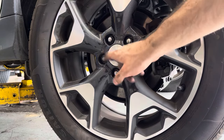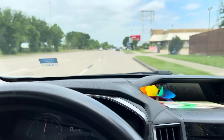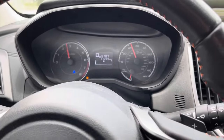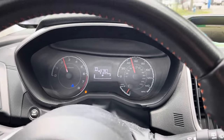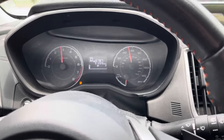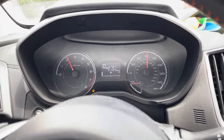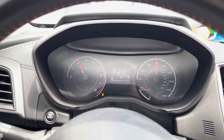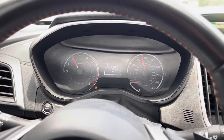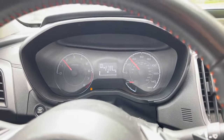and I'm still waiting on that missing lug nut to show up, but in the meantime, let's go ahead and drive it and see how it does. All right, let's see how it does. Definitely not there anymore. Yeah, I definitely don't hear it now. Before it was pretty loud.